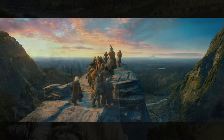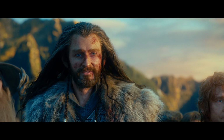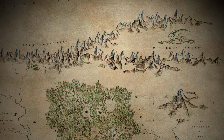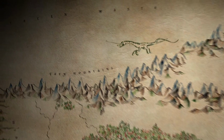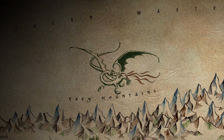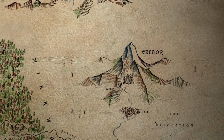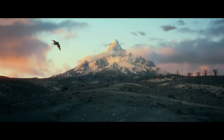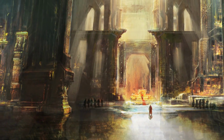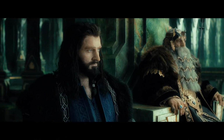Erebor, the last of the great dwarf kingdoms of Middle-earth. Our home. Long ago, in my grandfather Thror's time, our family was driven out of the far north and came back with all their wealth and their tools to this mountain on the map. They mined and they tunneled, and they made huger halls and greater workshops. And my grandfather was king under the mountain again.